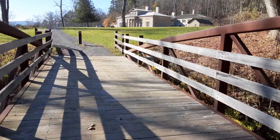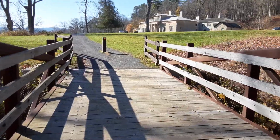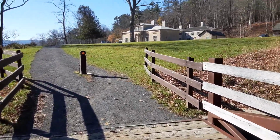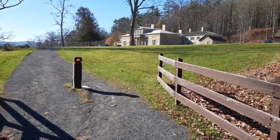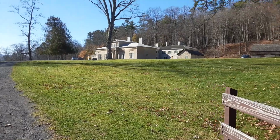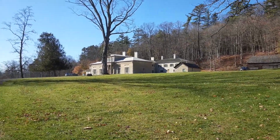Imagine coming up here, folks. First time visiting here, you come across, go to the Tin Top, you come up through the covered bridge, over across, and up here, and finally you get up here, and all of a sudden out of the woods, out of the wilderness, you see this huge stone mansion just out here, basically in the middle of nowhere.